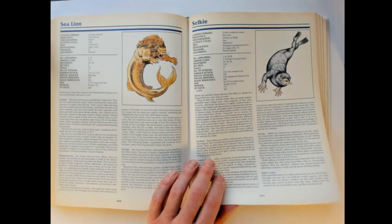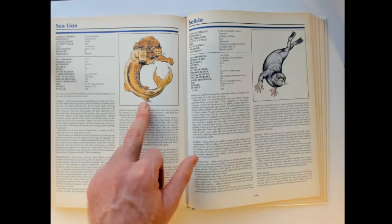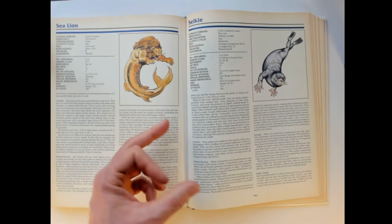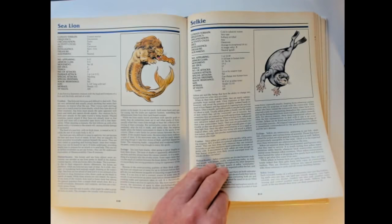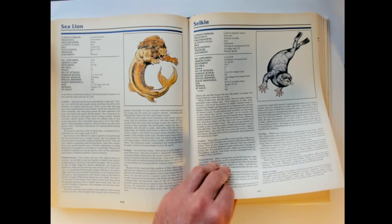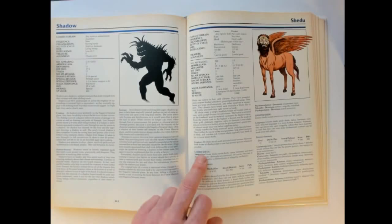Sarge Hojin. Sea lion. I've actually got a miniature that looks like this. Whether you believe it or not, honestly, I do. I think it might be more tigerish in the front rather than lionish, but it's pretty close to this. Selkie. Just looks almost like a humanoid otter. Yeah. Okay. That's weird. Shadow. Nice and simple. Keep it simple, right?